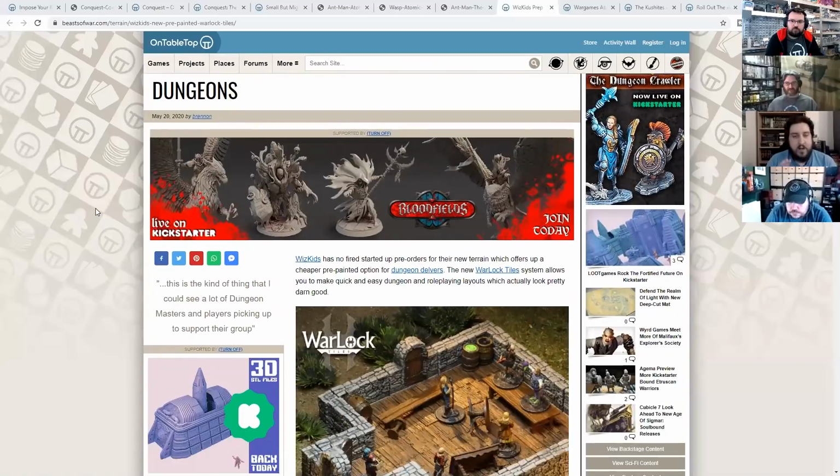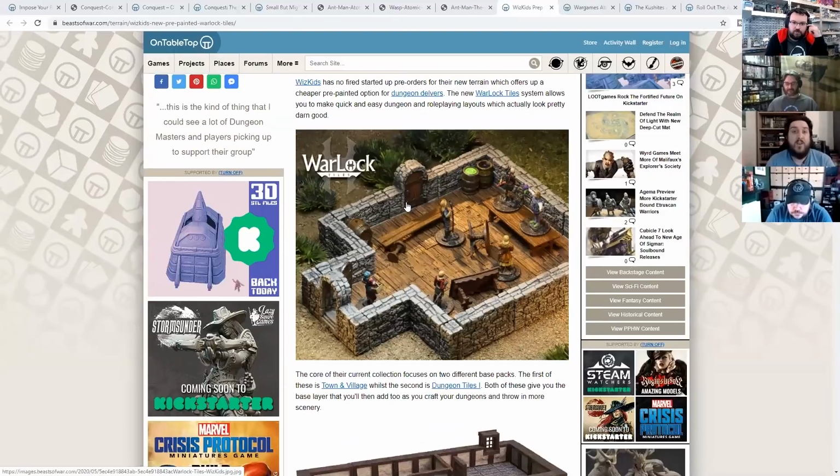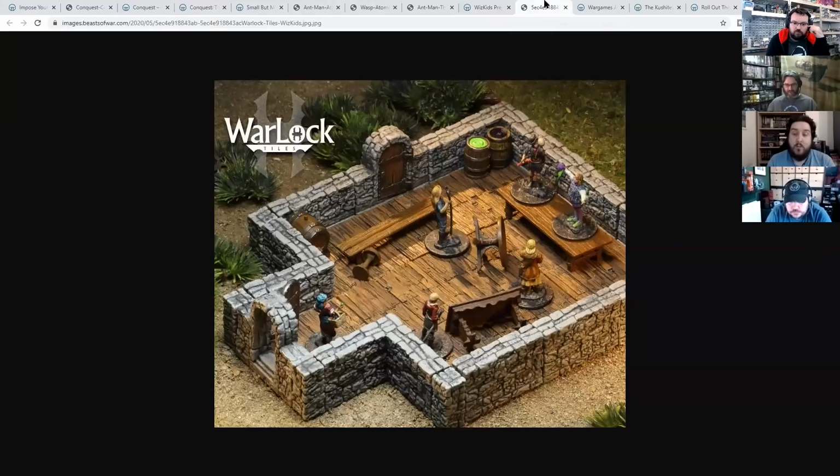So this is the new Warlock, with a capital L in the middle, tiles and terrain for dungeon delving from WizKids. As a lot of people will know, they've been working on their pre-painted stuff and also their non-pre-painted stuff for Dungeons and Dragons and Forgotten Realms, Pathfinder and all these other games that are role-playing based.